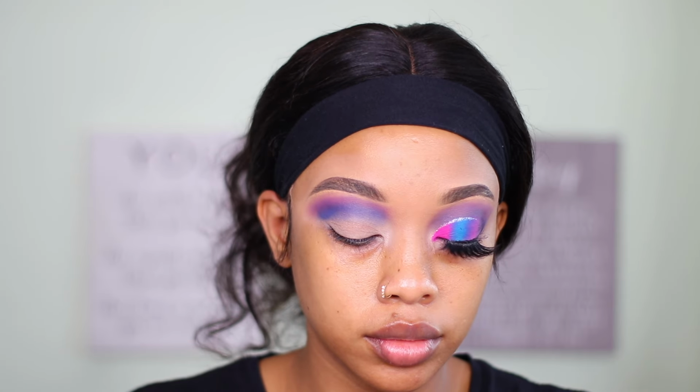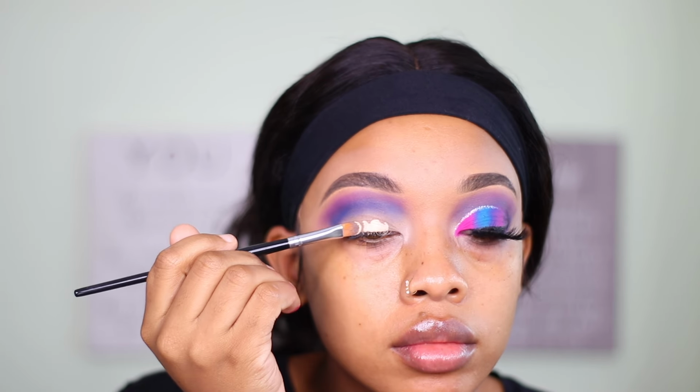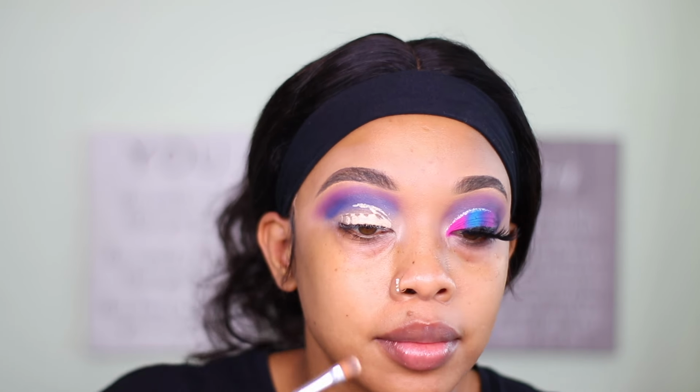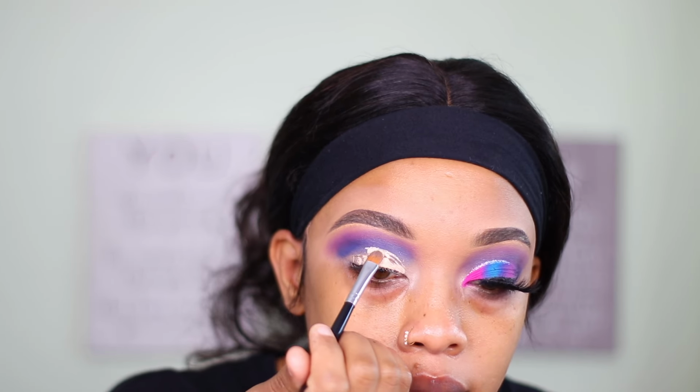You've got everything nice and blended. I'm going in with a, what brush is that? That's the brush that I use for my eyebrows. I don't know what kind of brush that is, guys, but I'm cutting my crease with some LA Girl Pro Concealer, and I'm using the color Porcelain.